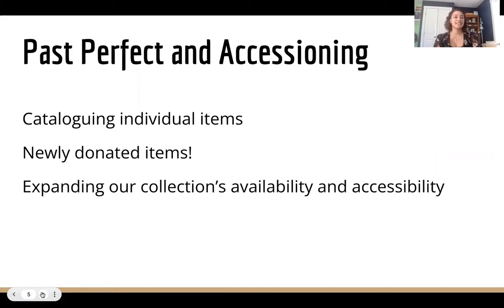We are constantly accepting new items into the collection. Amy just told me prior to this talk that we just accepted lots of masks, which I believe will essentially end up being a collection of COVID. That's very exciting, but we're constantly getting new things, and we want to make sure that we have that included so that if people want to learn more about those items, they can.